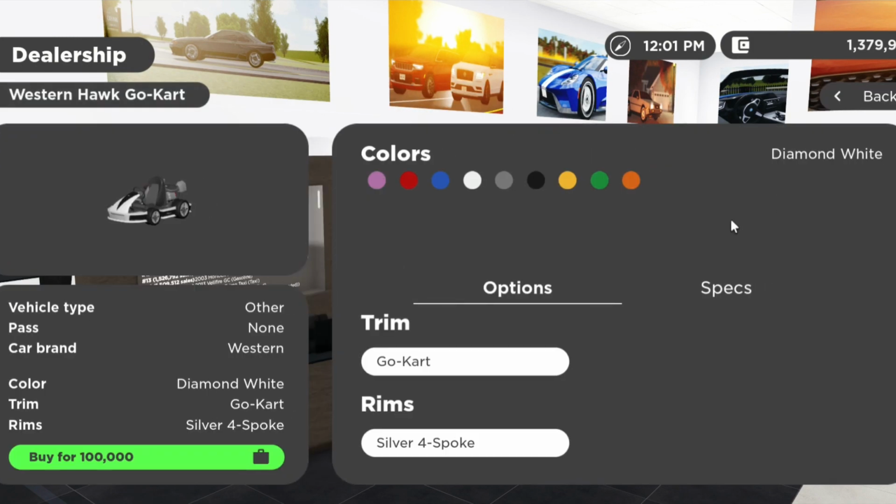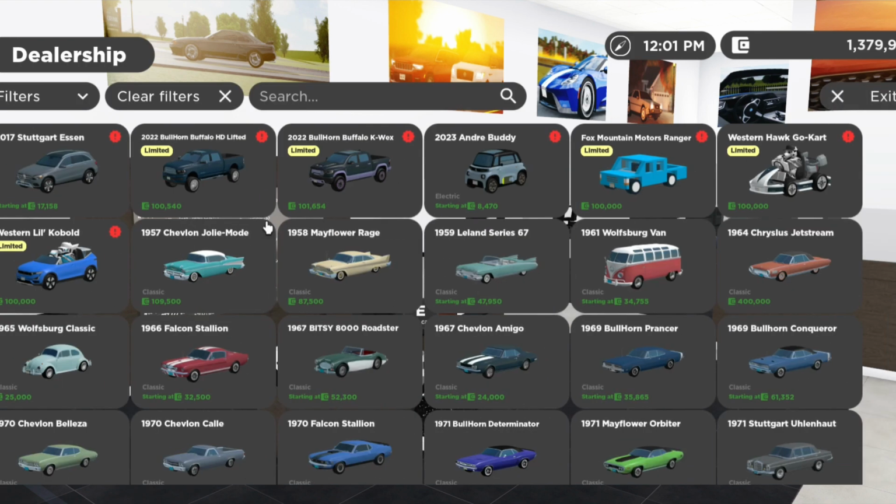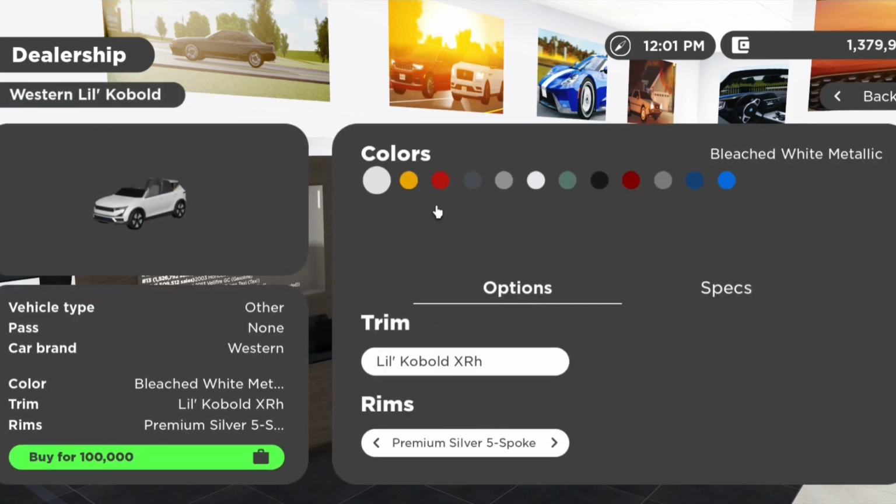There was a message on the loading screen that said "kart racing soon" for about a year, and it's finally here in a sense. And the final new car is the Western Little Kobold, which is a go-kart conversion of the crossover of the same name. By the way, all of these limited cars will go off sale on April 3rd at 12 CDT.